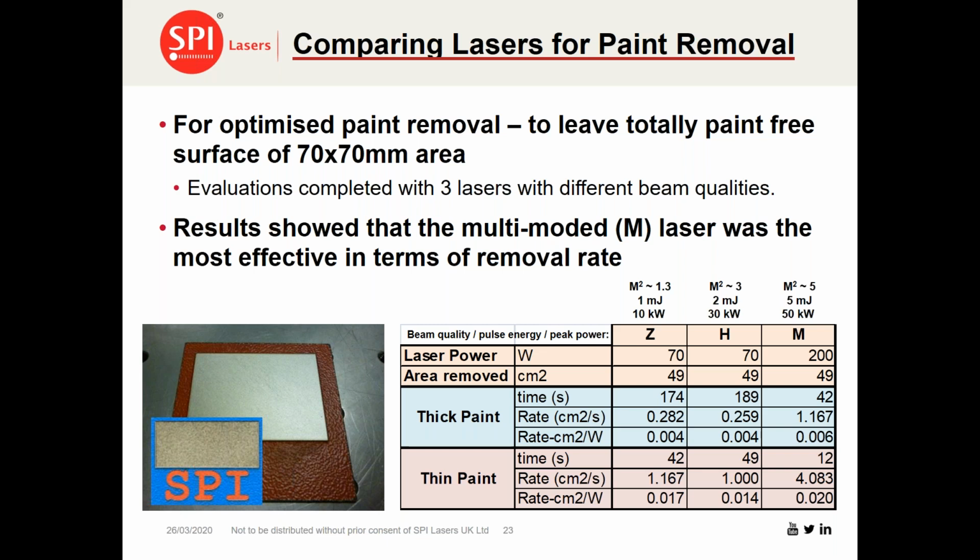But also what's interesting is we also get a higher removal rate per watt as we go to higher average powers. The M-type laser is a 200 watt laser, average power, operating at 50 kilowatts peak power. And we think this is likely due to an accumulated heating effect, which comes with the higher average power.